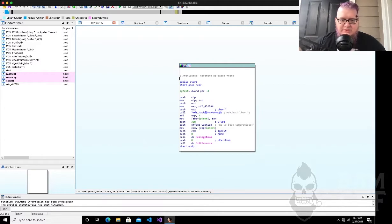So we're going to push EBP to the top of the stack. That's the base pointer, and then we're moving ESP to EBP. ESP is the stack pointer. We're going to push ECX to the top of the stack. Okay, and there we go. So we're moving this value, offset 432294, to EAX. Then we're going to push EAX to the top of the stack.